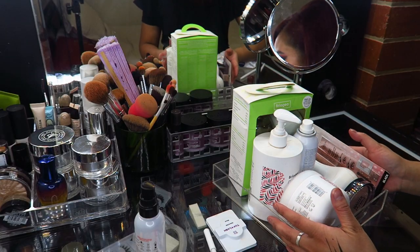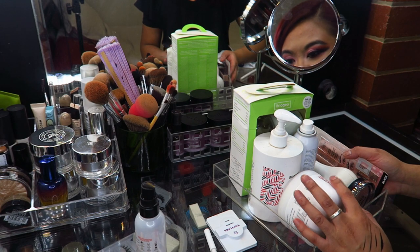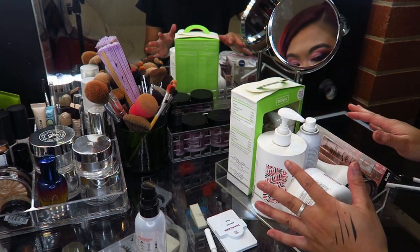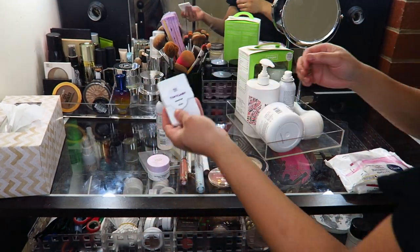Now this container I have up here because this is full of the products that I shared in my Tati Westbrook Made Me Buy It products video. So these are things that I've just got in the container from that video and I've just gotta put them away. These can go in the bin.